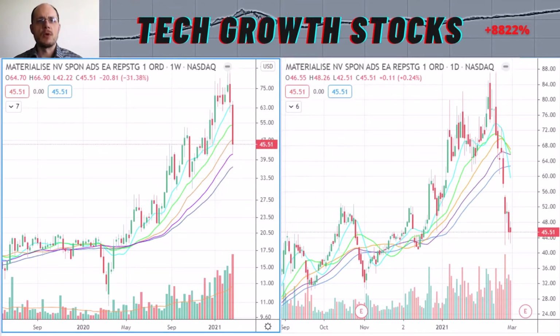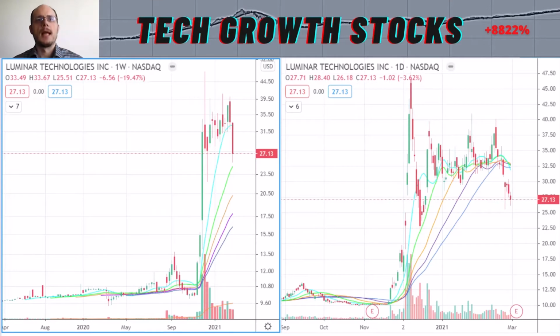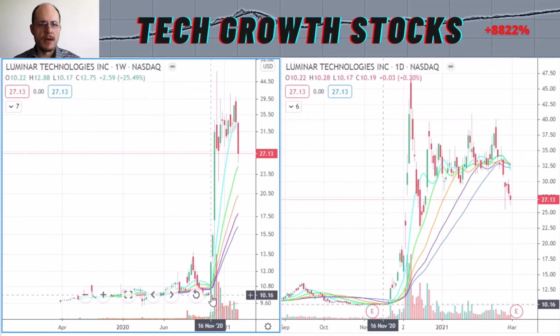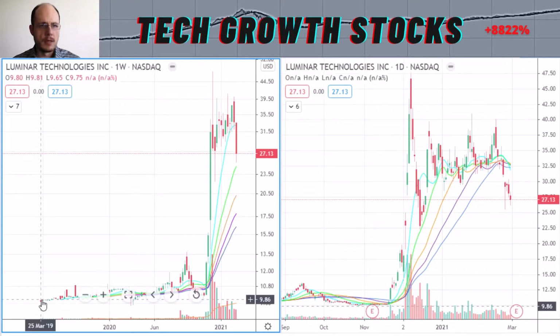Now let's have a look at the next strong robotics stock for 2021, and it is LAZR, Luminar Technologies. Here you can see the long-term chart of Luminar, and we have been trading sideways for quite some time, since its IPO around April 2019. And why does that matter?